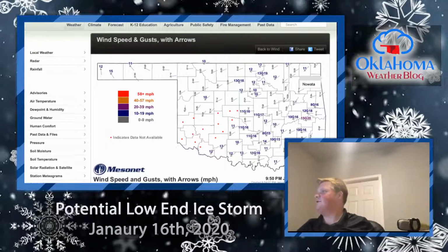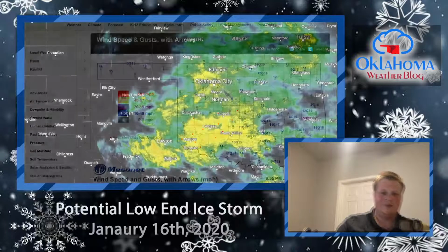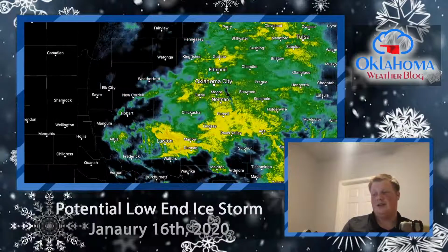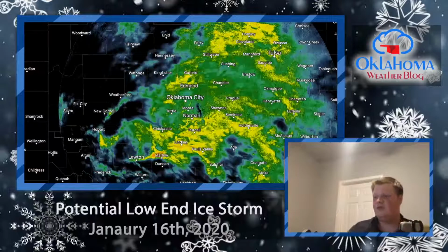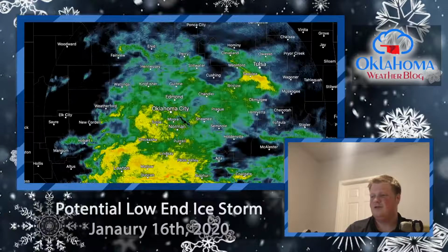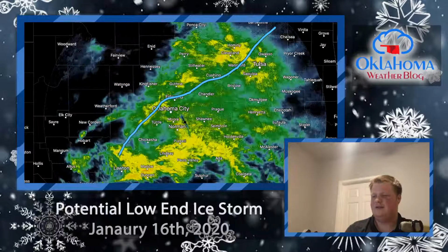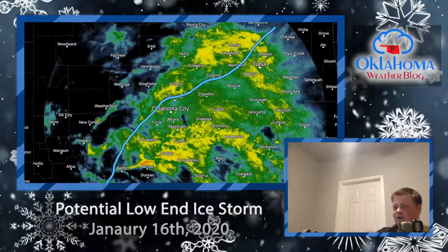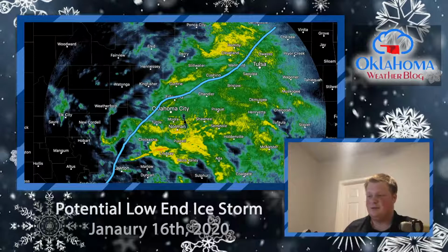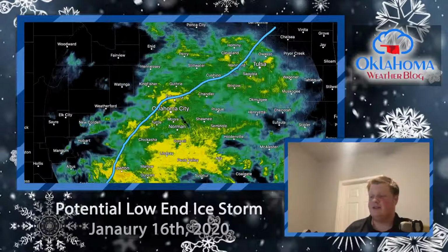What do I want to show now? I guess I can show you all the radar. Yeah, let's show the radar. This is RadarScope that I'm showing here. Really, you can see a lot of rain is occurring. I'll draw that freezing line on here. I'm not an artist, so don't go too hard on me. Right there, there's the freezing line-ish. So anything that's occurring to the west of this will be freezing, and anything to the east will most likely be falling as rain. So that's kind of the general landscape of it.